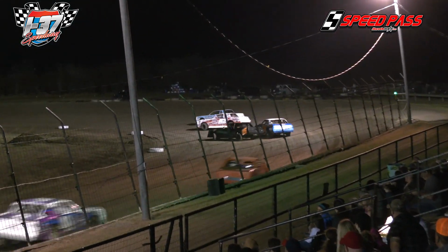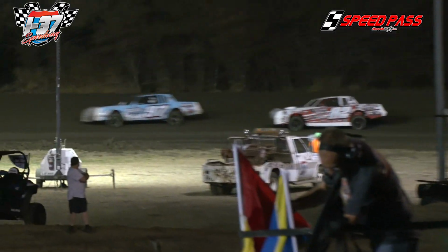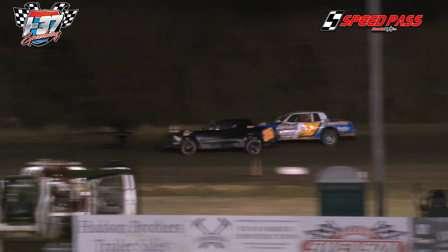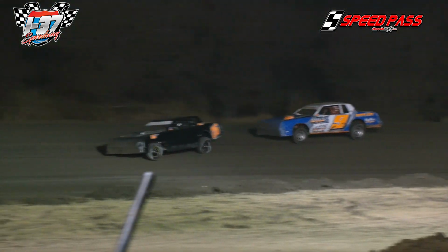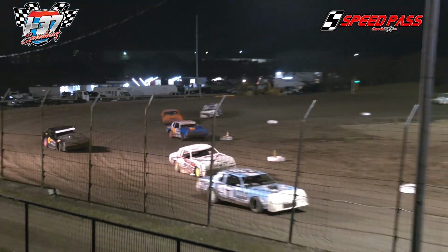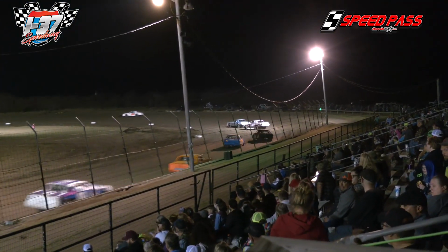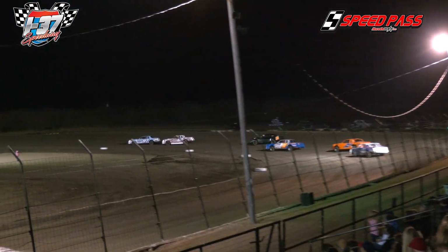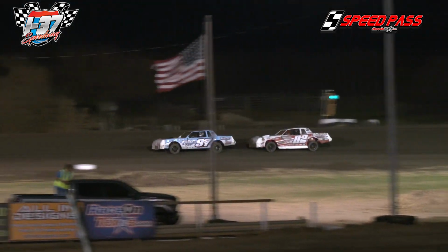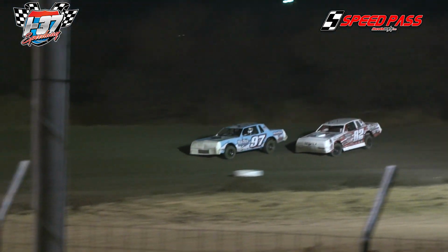Now Dean Abbey works his way up into third spot, side by side with the 9B. Good battle all the way back to fourth place. Dean Abbey pulls ahead, coming into turn three. Dean Abbey now finds himself in third spot. Abbey making all sorts of moves in that 22 machine. We'll see if he can work his way up to the back bumper of Shelby Williams.